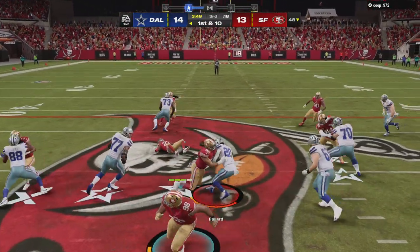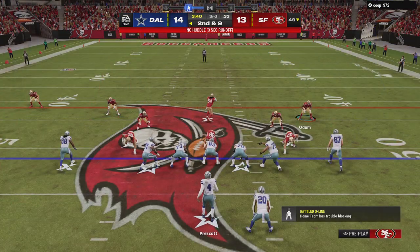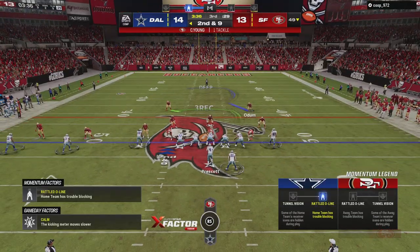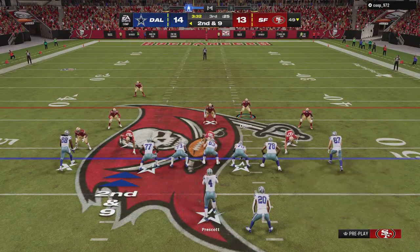They run straight ahead here with Pollard. And he's fortunate to get anything from that. Give him a yard up to the 49. And they're going to speed things up here. A gain of a yard brings up second and nine at their 49-yard line.